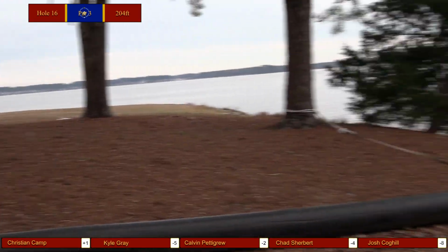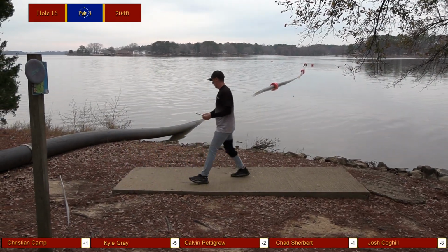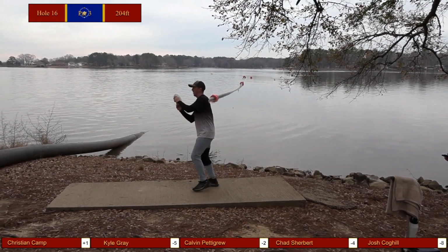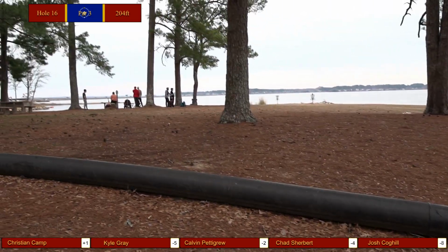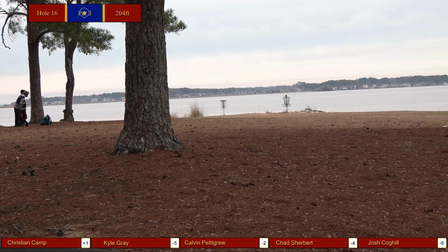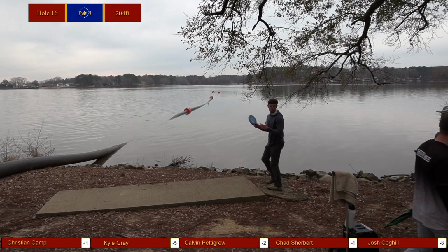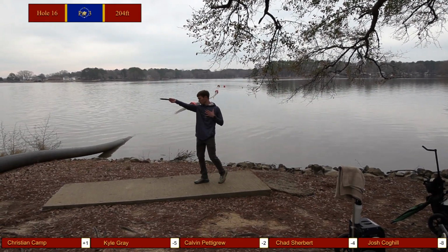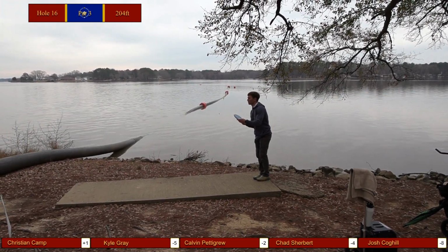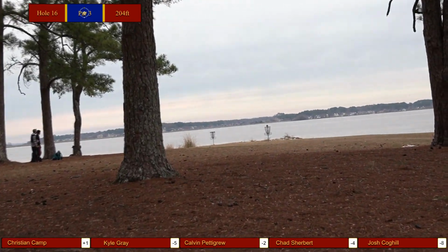Really not a super long hole. It's more touchy, really, with the OB being everywhere. If you go high-speed driver, you have the risk of skipping out of bounds. Most of our players probably opting for something like a Zone or a Toro, maybe even a Firebird, and just hold it out wide. I know Kyle is fond of his Firebird. He's lost plenty over here on the left side. And really showing us how it's done here.